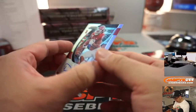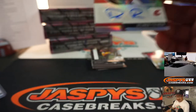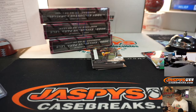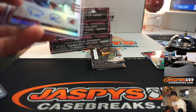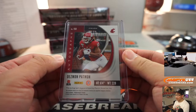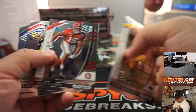Desmond Patman. I think those are Washington State Cougars. This is going to challenge my, most of you know I don't watch much college sports. This is going to challenge my logo knowledge. I'm almost certain this is a Washington State Cougar. That goes to Ron Wester. Good luck, shipping team.